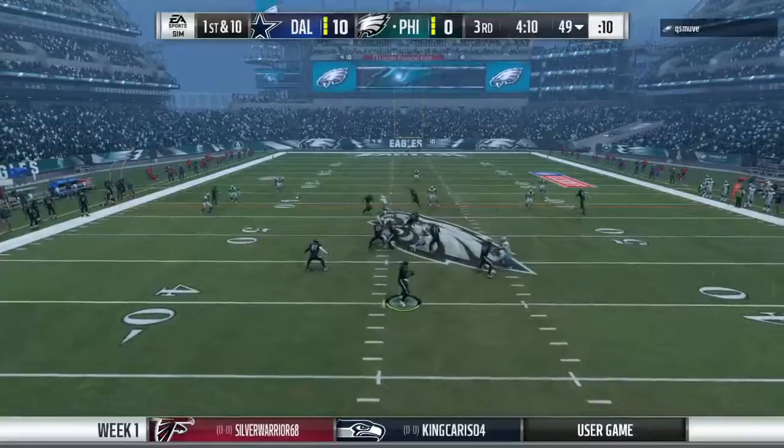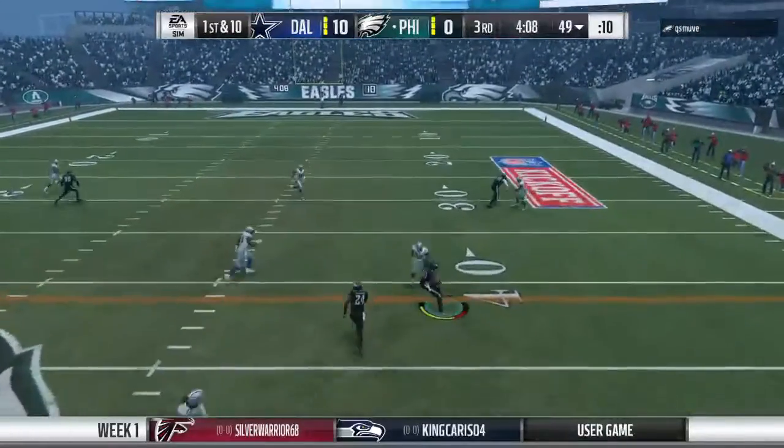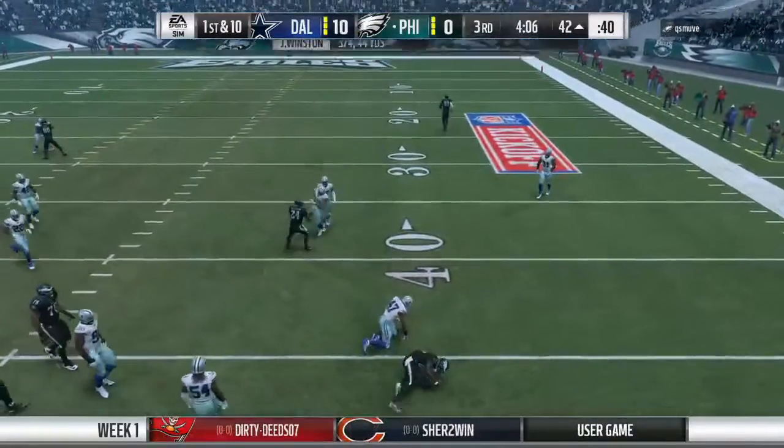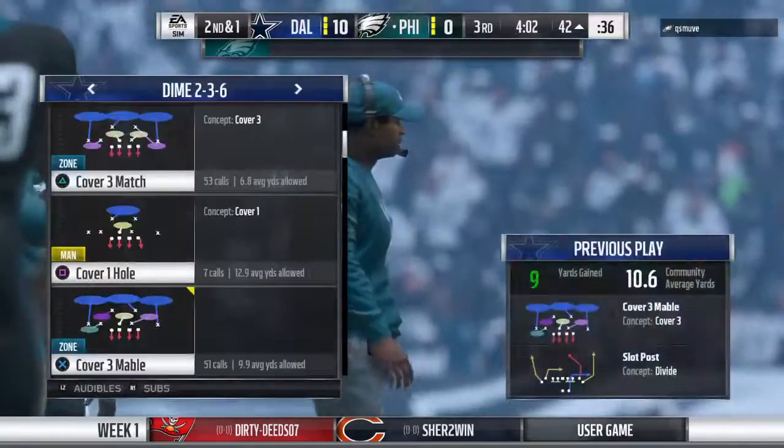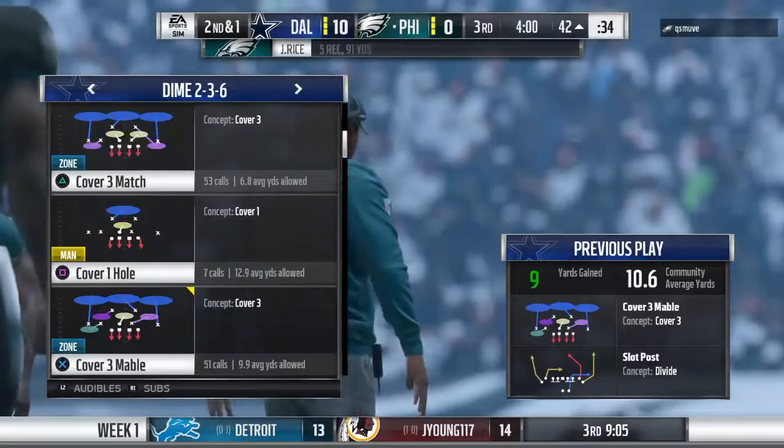From the gun, Winston. And he will find his man on the end route, complete. And this time he's able to take it down to the 42. Give him 9 there on the first down completion.